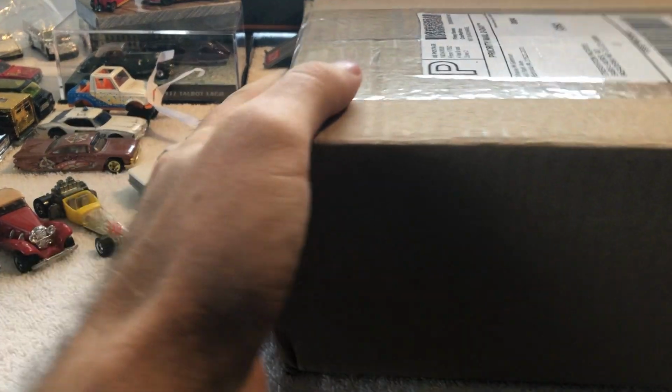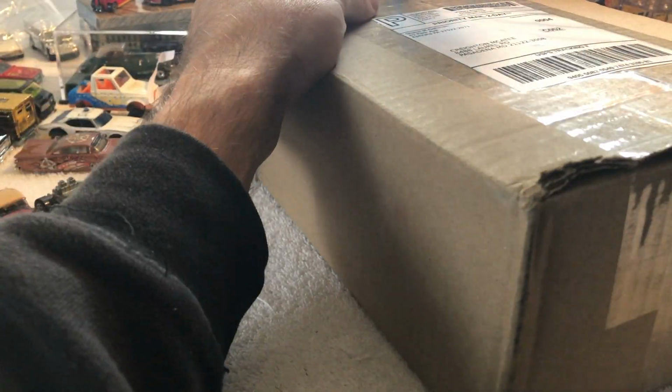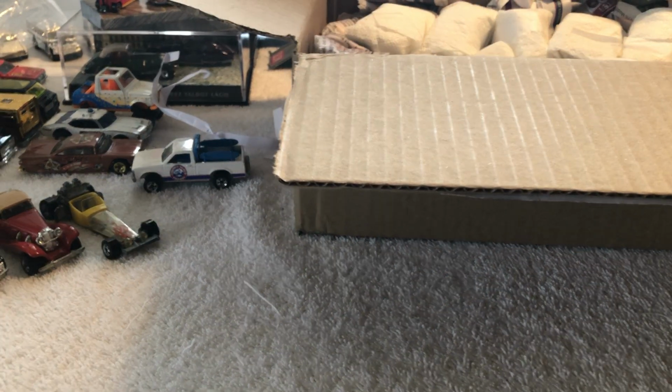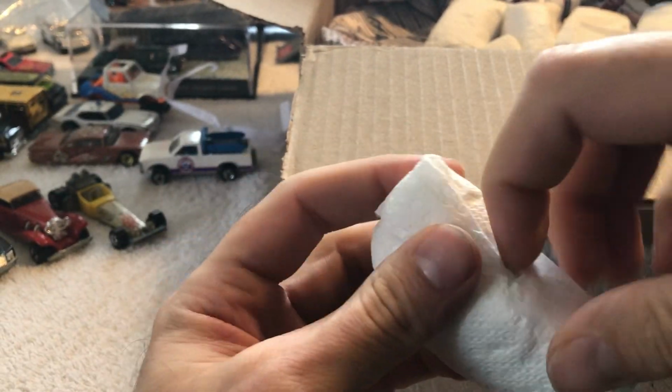One of these boxes I am saving for last is more special. But this isn't the last box, so this is just a bunch of goodies coming in the mail. And we got quite a few in here. All right, we'll start with this one here.